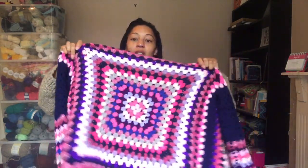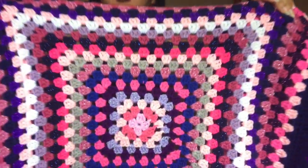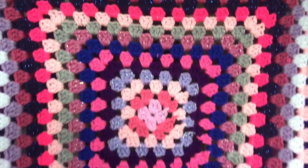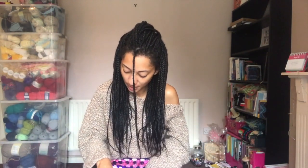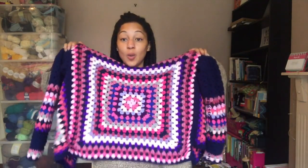But anyway. So I used the pinks and the purples, and if I get a bit closer, you can see the glitter. It wouldn't be me without the glitter. This square is 22 rounds. And I pretty much did it in an evening, as well as some of the other parts of this.